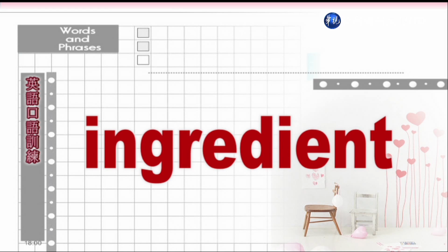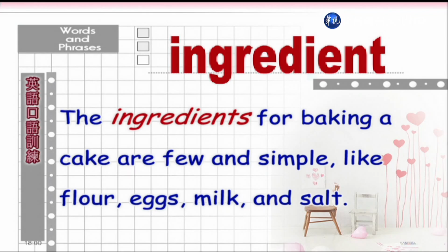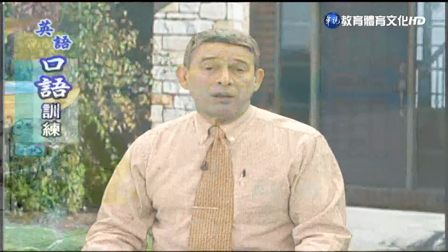Ingredient. 食材 The ingredients for baking a cake are few and simple, like flour, eggs, milk, and salt. 烤蛋糕的食材呢不多，而且很简单，像是面粉、蛋、牛奶和盐。 Very often, when we hear the word ingredients, we think about cooking, all the different kinds of food we need to make a dish.